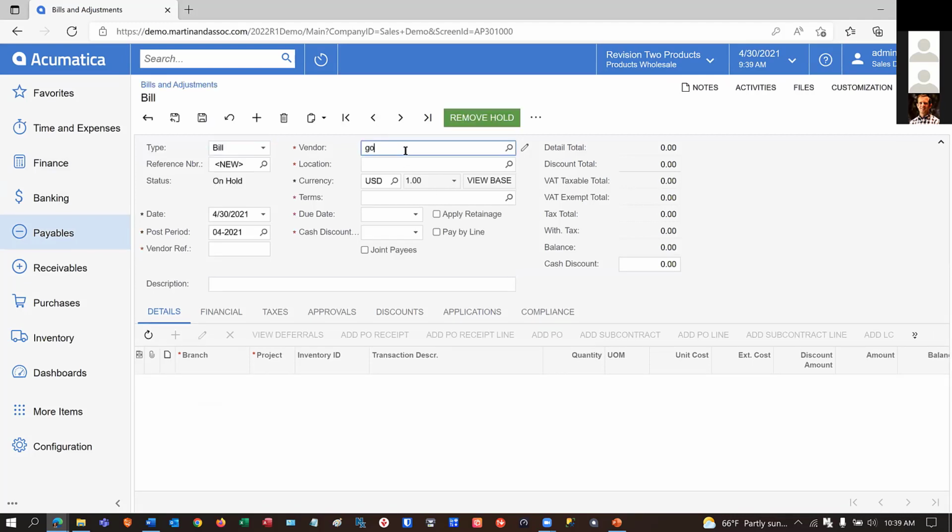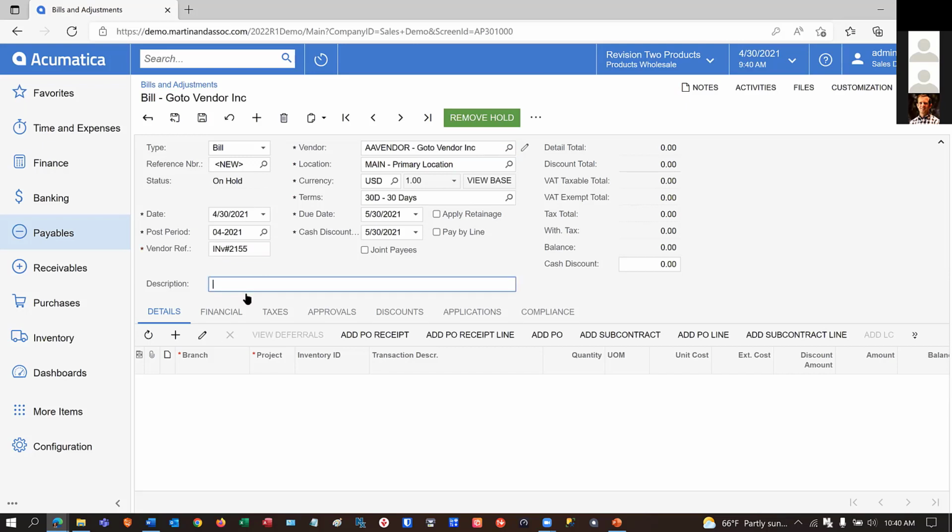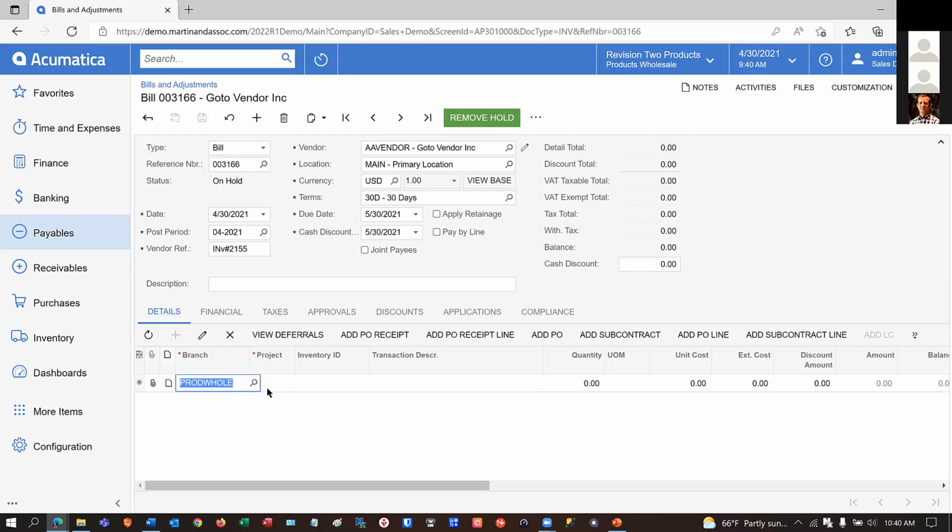We'll choose a vendor. And the vendor record comes with its predetermined terms. I could override that for this particular document. I have their invoice number. And what we want to do here is take advantage of setting up this payable liability across multiple divisions or branches. I'm logged in from the wholesale division, but I could be procuring material or, in this case, services for or paying for against a contract.